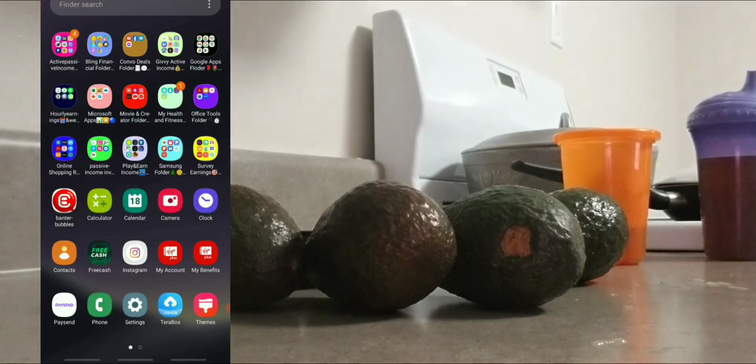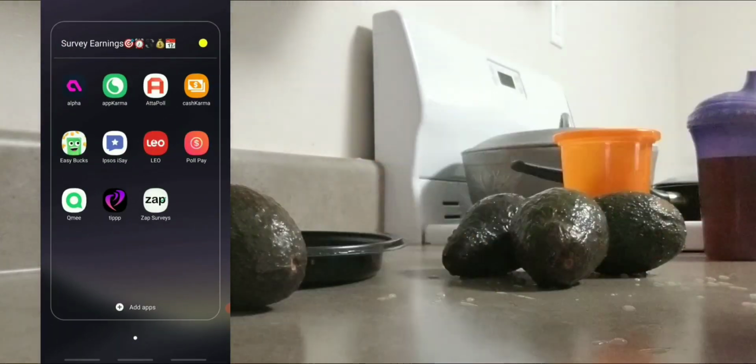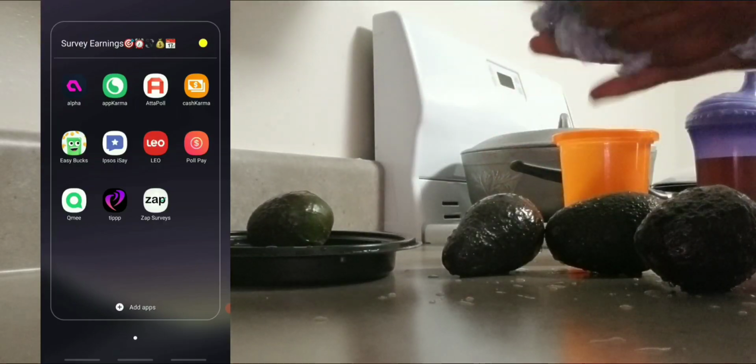So today guys, I have finally reached the cash out limit on a money making app that I use, and I'm gonna share with you guys the cash out limit and show you how I cash out.